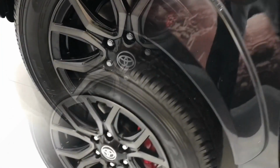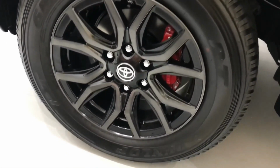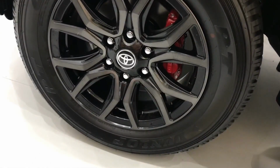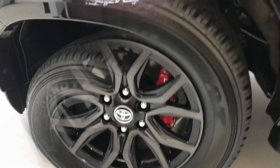The track width takes the wheels out to the extremes of the body, which benefits both ride and handling, as does moving the rear shock absorbers to the outside of the chassis rails where they have more leverage on the axle. The changes and increased dimensions give the Ranger a more sure-footed and controlled presence on the road, adding to the feeling of it being a bigger truck.